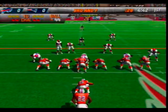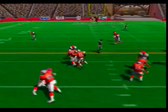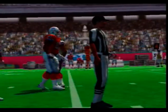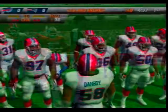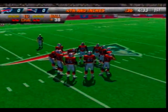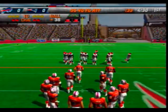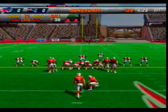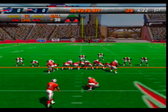Nickelback in this time. Give it to the halfback. Wilson takes him down before he can get the first. So they can't get the first, but they might attempt a long field goal. Number nine will put them in the lead if he makes this.